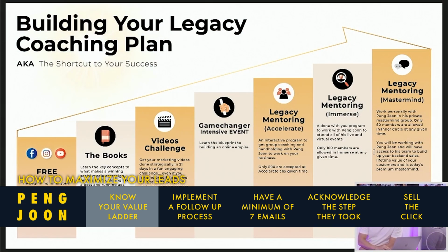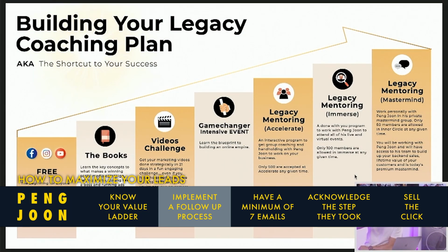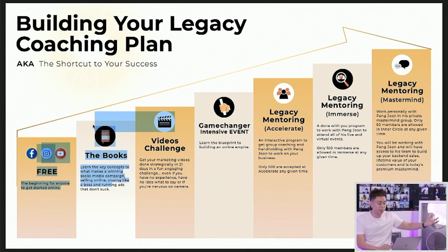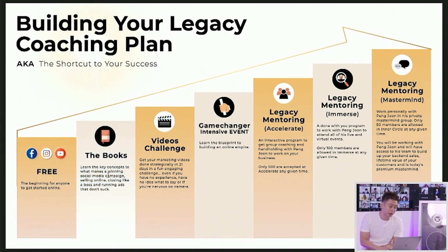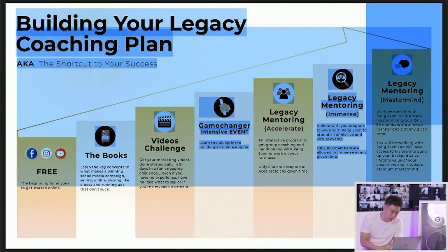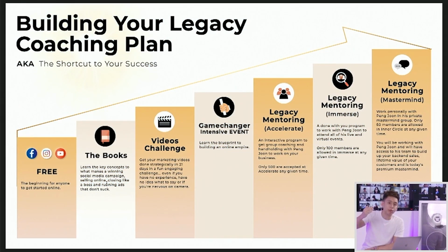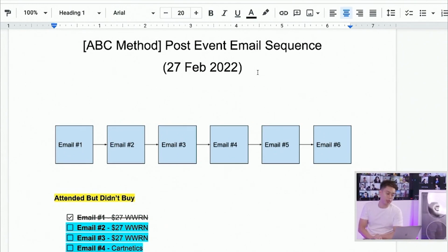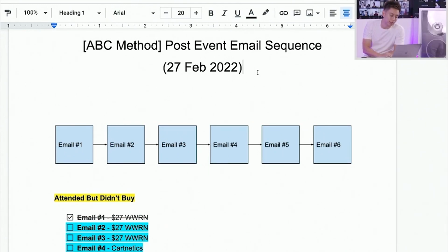So if a person is stuck at that level and isn't moving, it could be, for example, somebody that came to this step here, which is my books, and let's say a low ticket event, right? And maybe they abandoned cart. Then there will be an abandoned cart sequence that gets them to buy the product because it was a cart abandonment. Now, if they bought the product over here, that means there must be some sort of sequence, automated, for the buyer to ascend to the next thing. So this is literally an event we did recently, which was a post-event email sequence.